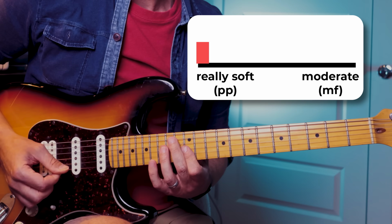Hey computers, piss off. But you can make dynamic range your secret weapon when you play the blues. Listen again and notice how Stevie Ray Vaughan gradually brings up the volume, and as the phrase develops, he then drops it all the way back down again.